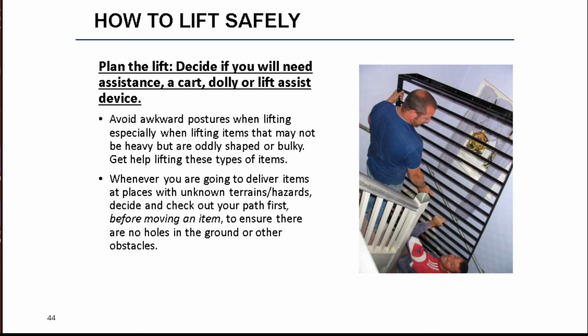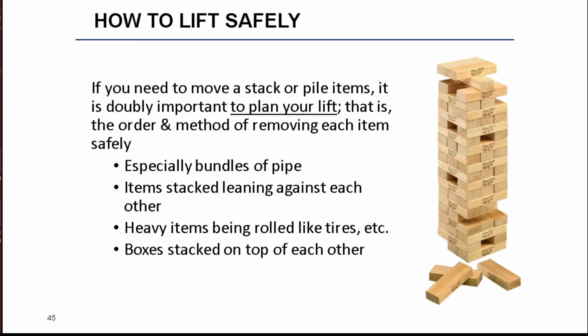Whenever you are going to deliver items at places with unknown terrain hazards, decide and check out your path first before moving an item to ensure there are no holes in the ground or other obstacles. If you need to move a stack or pile of items, it is doubly important to plan your lift. That is, the order and method of removing each item safely. Especially bundles of pipe, items stacked leaning against each other, heavy items being rolled like tires, etc., and boxes stacked on top of each other.